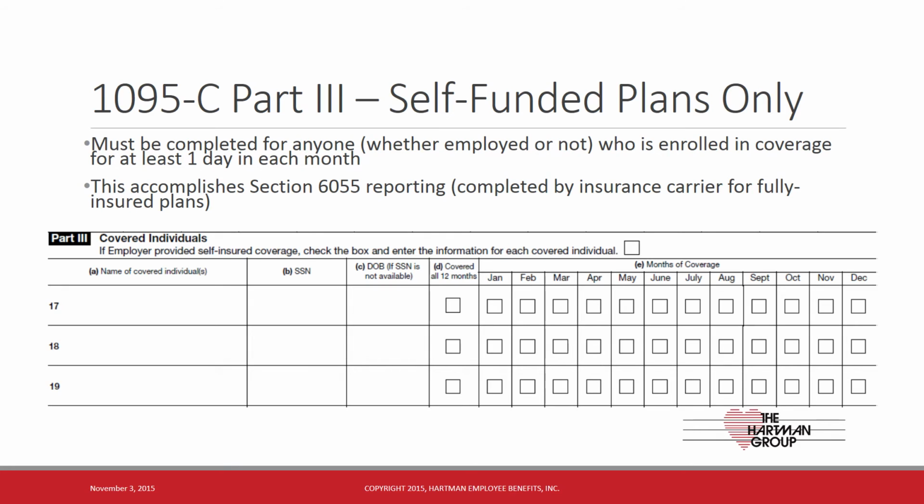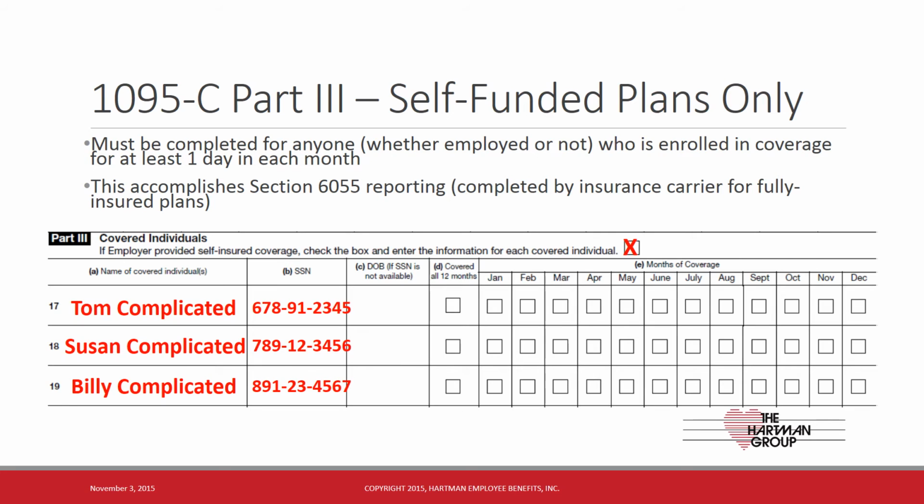Part 3 of the 1095C form for self-funded plans, we do know that ACME changed to a self-funded plan as of July. So they do have to complete this. We'll put a check in the box that says yes, they had self-insured coverage. We put the employee information in here, not just the employee, but the spouse and child who were enrolled at any time during the year. We also include social security numbers. Now for Tom, he was enrolled in self-insured coverage from July through November. Keep in mind that he actually enrolled originally in May, but at the time the plan was fully insured.